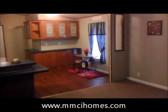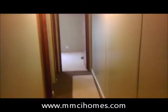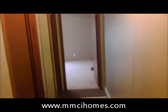1999 Southern 3-bedroom, 2-bath in Louisburg Estates Mobile Home Park, Louisburg, Kansas. Take you to the front of the home first. Here's the 3rd bedroom. Every room in the house, except for the closets, have been given a fresh coat of paint and new carpet.